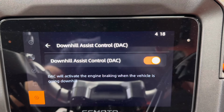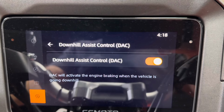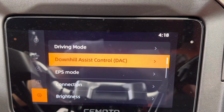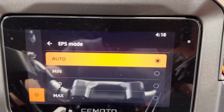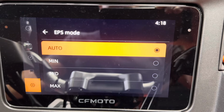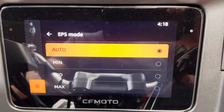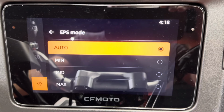If you're doing a lot of extreme trail riding, you probably want to leave this on. Normal, just cruising around, you probably want to take it off, to be honest with you. EPS mode, so check this out. You have auto, which lets the machine do it itself. You've got minimal input, middle input, I guess I'll call it mid, and then max, which means you have the max assist, okay?